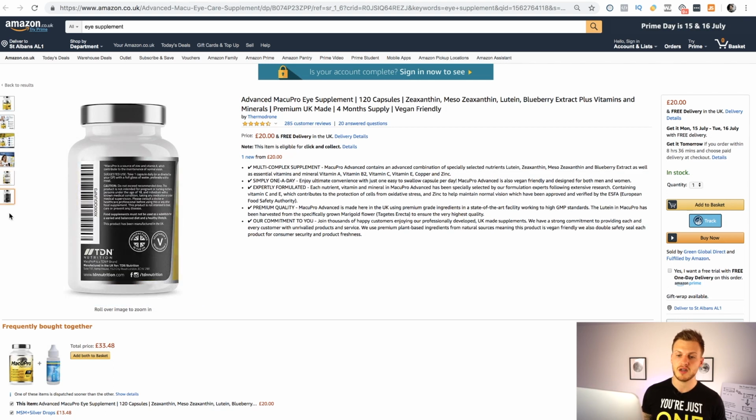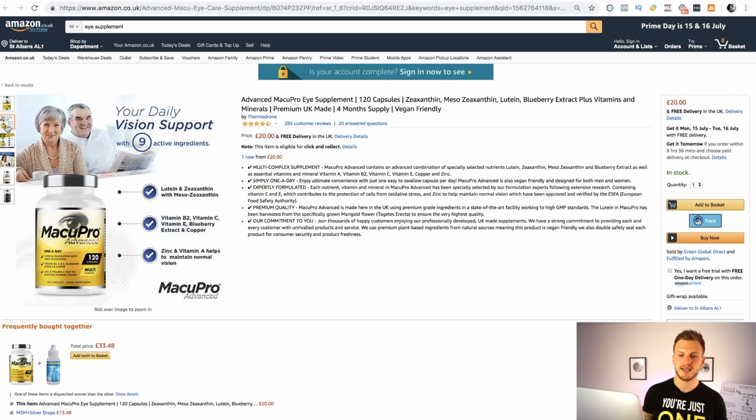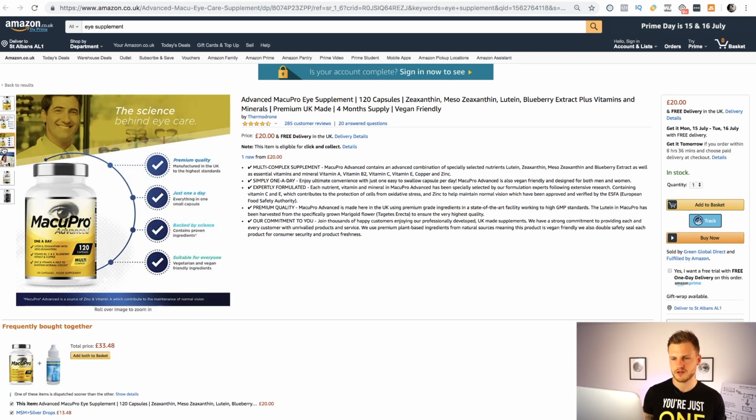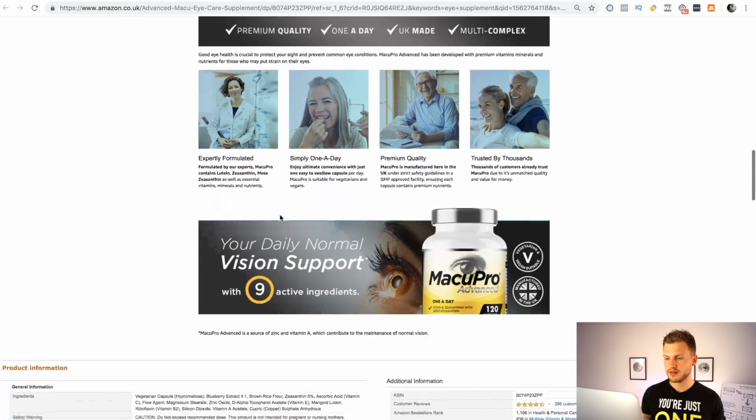I do feel that they could have another picture down here, put the lifestyle one at the end, and then have another one dedicated to the features or the benefits of the product. But it doesn't matter. I think they're already doing pretty well, but they could be doing better and getting more market share. Do they have brand registry? They do as well. I like that.